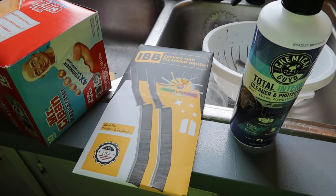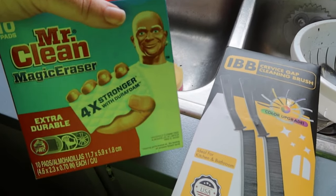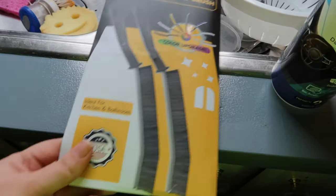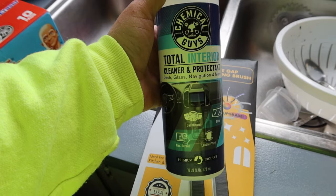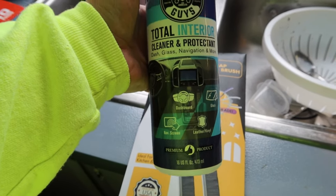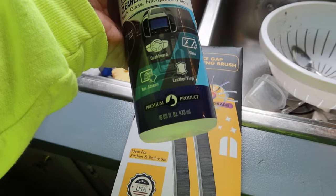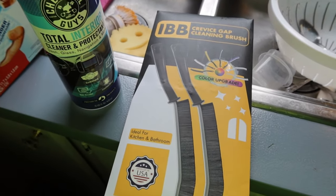All right, y'all. I'm about to start cleaning the car. I've got Mr. Clean Erasers, these crevice gap cleaning brushes, and then this Chemical Guys Total Interior Cleaner and Protect. Basically, it seems like you can use it on everything. So, that's what we're gonna do.